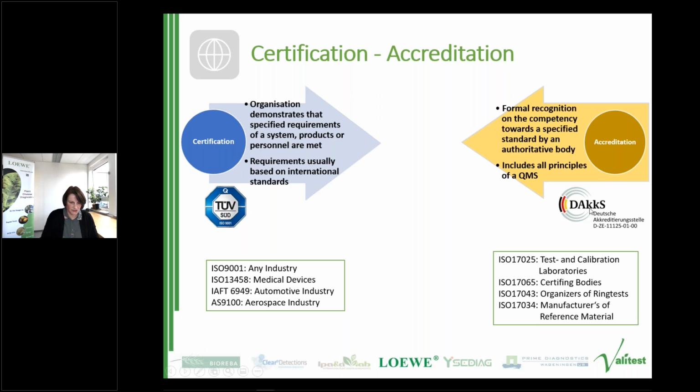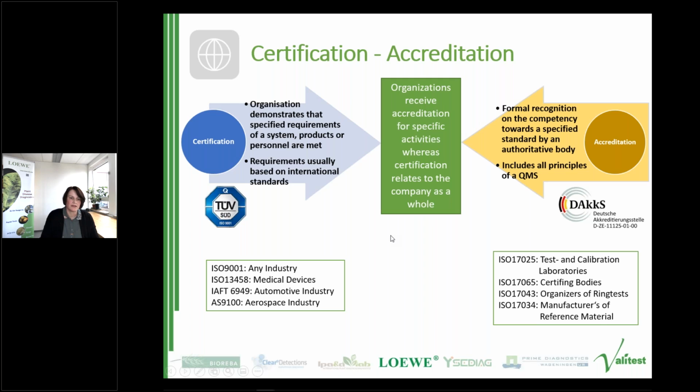On the other hand, accreditation is given towards the competency, towards a specific activity by an authoritative body. Like in Germany, we have the German accreditation body. However, it also includes all principles of a quality management system. So in summary, organizations receive accreditation towards a specific activity. There are several standards, like the ISO 17024 for test and calibration laboratories, standards for certifying bodies, for organizers of ring tests, or for manufacturers of reference material.